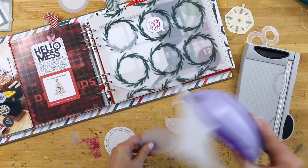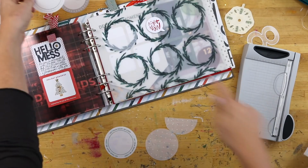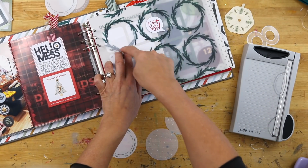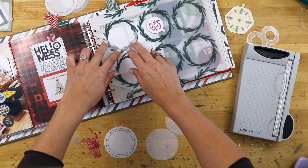But like I said, I would use the same idea if I was going to use these plastic pieces, which is I would be cutting them in half and then stitching them on there. But I think that's what I'm going to do, and just try, what does it look like if I stitch right along the edge.